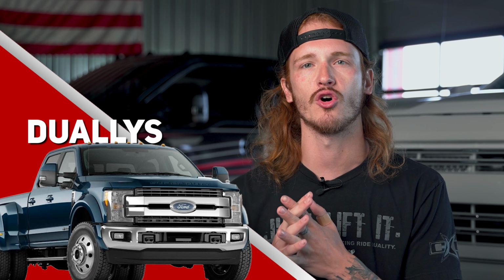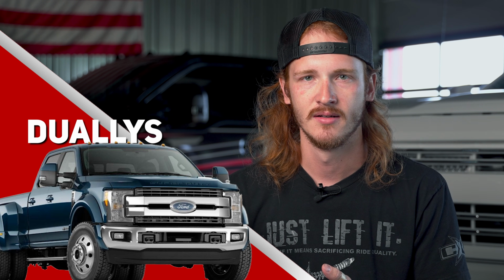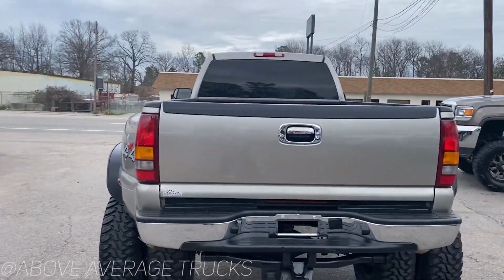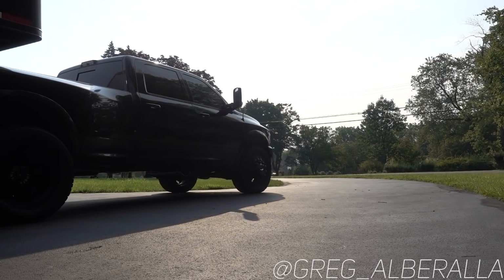But this last one is a little bit of a wild card. The last truck we have for a good show build platform is the good old 6-wheel dually. Yeah, you're seeing these pop up a lot recently as a clean tow pig build that also looks great as a show build on its own.